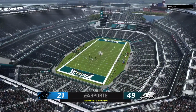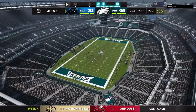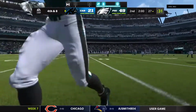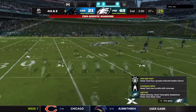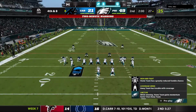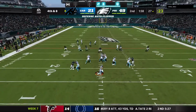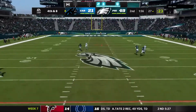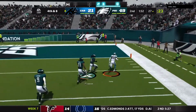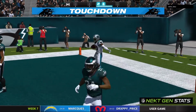2 minutes remaining in this 1st half of football. They're going to line up to go for this on 4th down. Rodgers stays on the field. They'll go for it. It's Rodgers. He sets to fire deep. And this will be caught at the 30. And he will take it across for a Panthers touchdown.